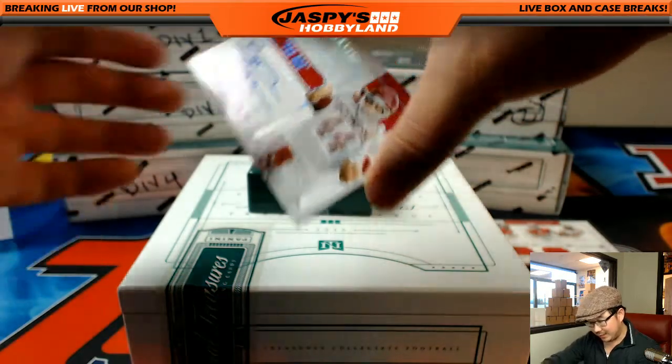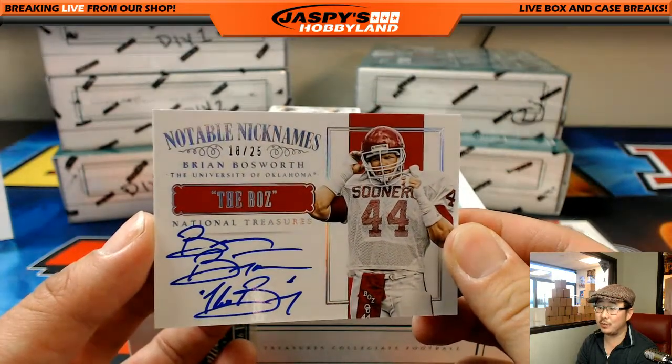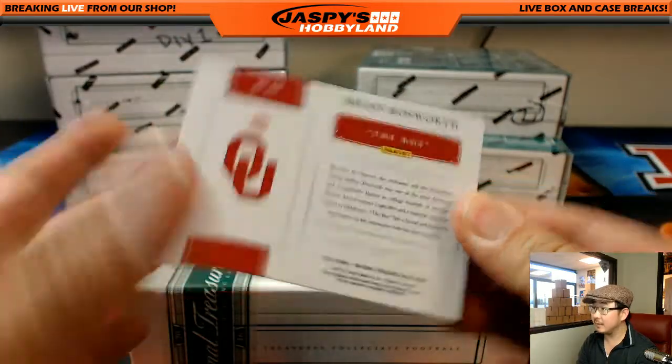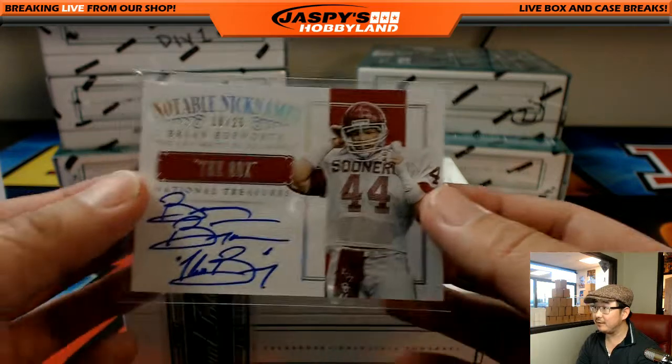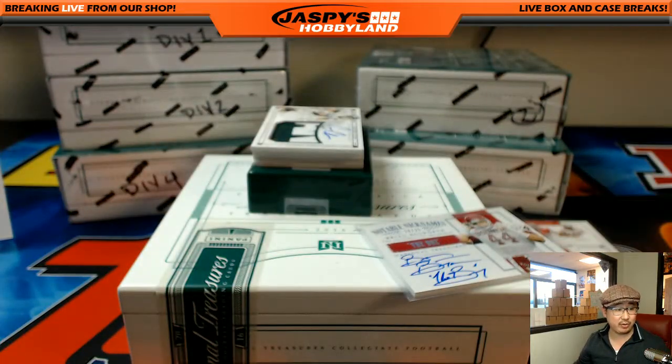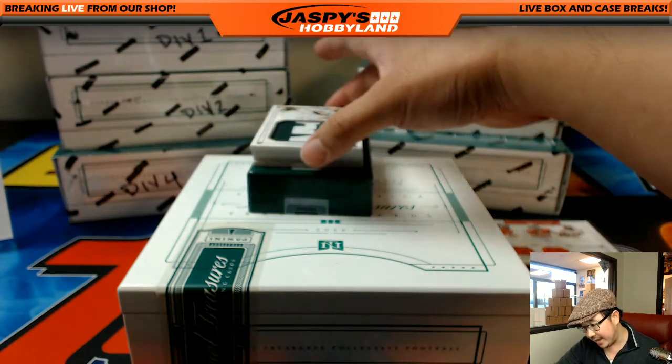We have the Boz. Nice. 18 out of 25. That is pretty cool. From Oklahoma. That's where my aunt went to college. 18 out of 25. It's got to be the Seahawks, right? I don't think he's played with any other team much longer than that. Did he only play with the Seahawks? Yeah, he only played with the Seahawks. I thought he had one more team after that, but his career was from 87 to 89 with the Seahawks. There you go. That's for Ethan. Boz is very cool.